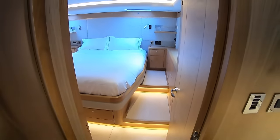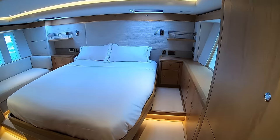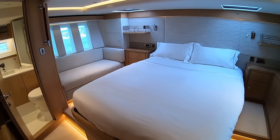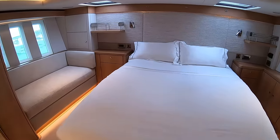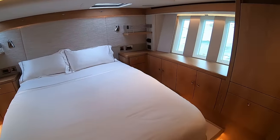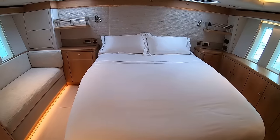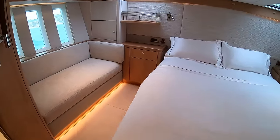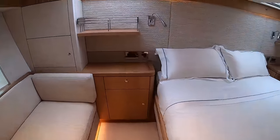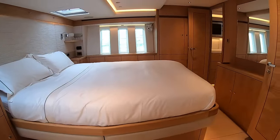And then you walk into here and you understand where the cheques are probably signed for the 595. Oyster has long had this winning recipe for aft cabin master suites, and this is no exception. I mean, what a superb area to have. Superyacht quality on a 60 footer.